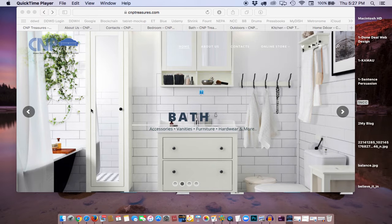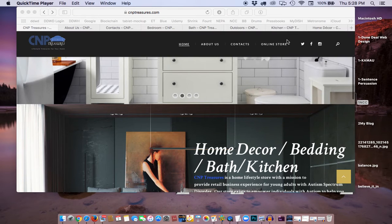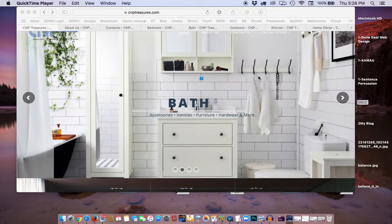First off, the menu. Because of the colors and the background, for example, on this particular slider, the menu is too light. It needs to be darker, and it needs to be addressed on just about every page. Now, when you scroll down, it does pop up there, but it should be clear from the get-go.